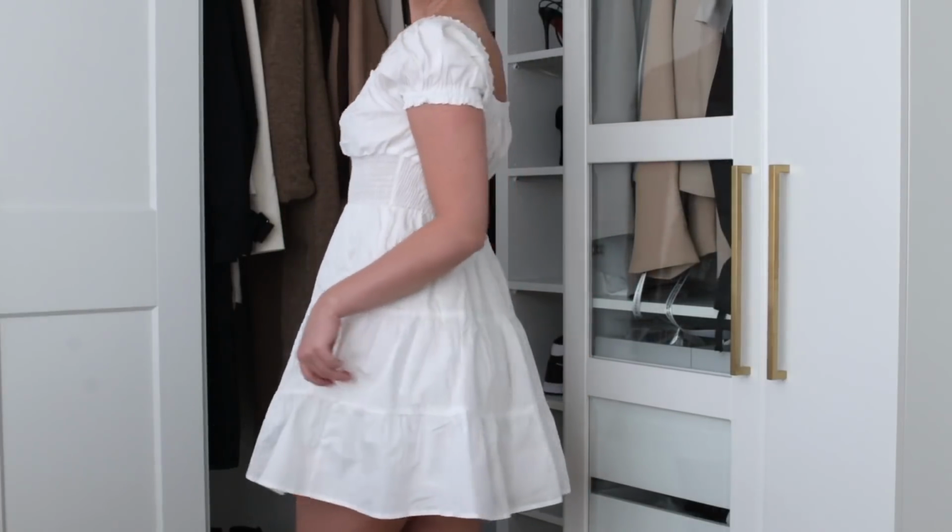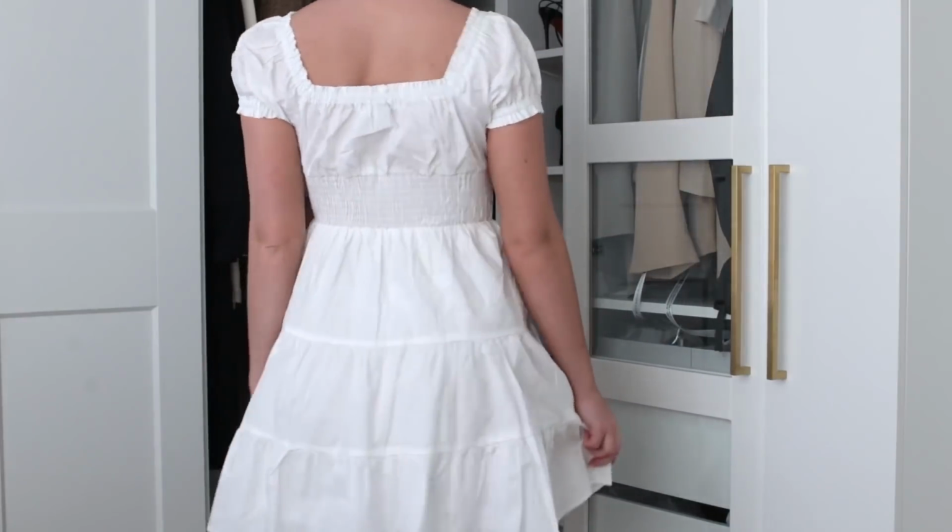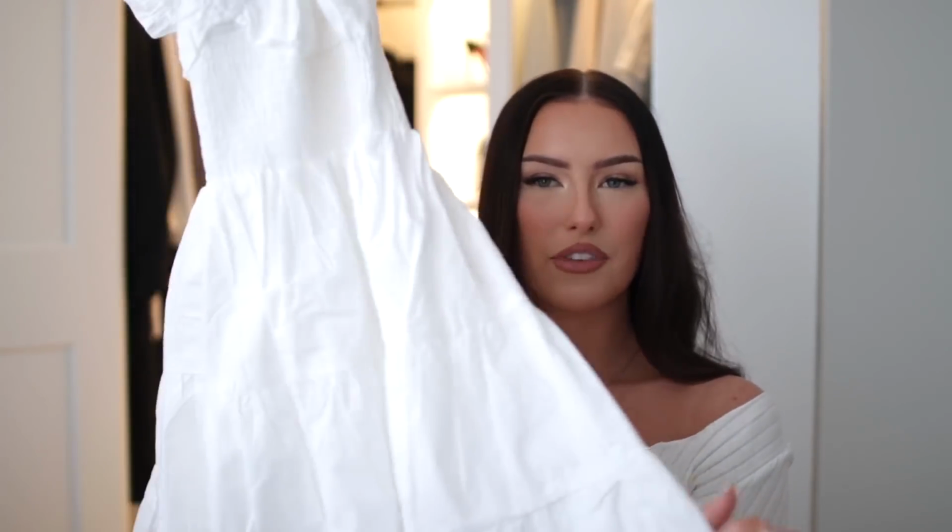I mean, you can still wear trainers with this as well if you wanted to, but I feel like, I don't know, with just some mini kitten heels or something, it would just look really cute for a lunch outfit or a picnic outfit. I love going for picnics in the summertime. I just feel like this would be perfect for it.